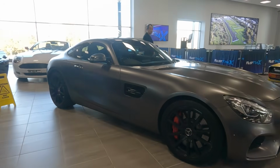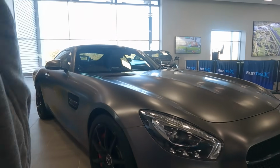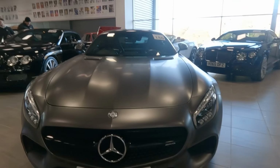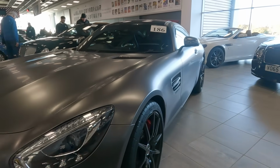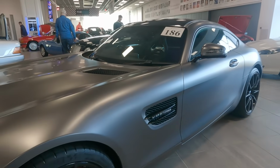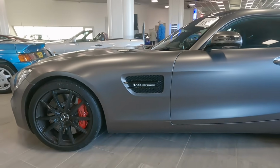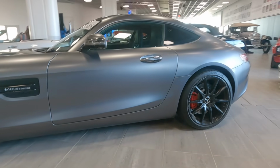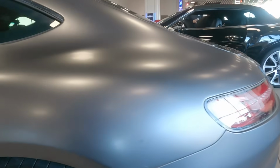So this is a 2015 AMG GTS Premium. You can see it's wrapped in matte grey. I guess that may limit its appeal, perhaps not to my taste. This used the 4-litre twin-turbo V8, of course, 500 horsepower, 7-speed dual clutch. But if I was going for one of these, it's great value now, I think, but if I was going for one, I'd get the C or the R, which had wider track.